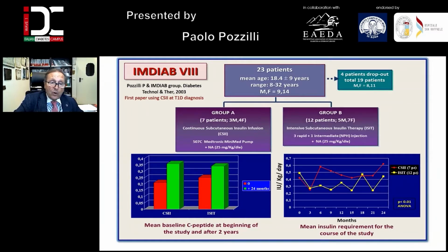Historically, our group in Rome was the first to use continuous subcutaneous insulin infusion at the time of diagnosis of type 1 diabetes. We published this work in Diabetes Technology and Therapeutics in 2003, nearly 20 years ago. We were able to demonstrate that patients treated with CSII for 2 years, compared to patients receiving classical subcutaneous insulin injections, had a better residual beta cell function. That is, as we know, an important parameter to take into account, in particular in patients with recent onset of type 1 diabetes.